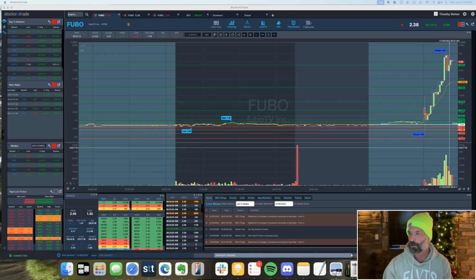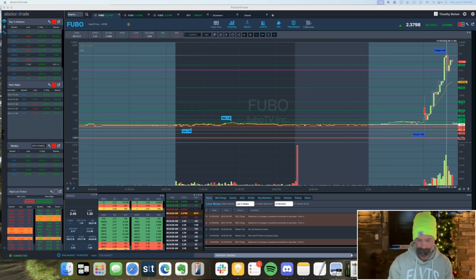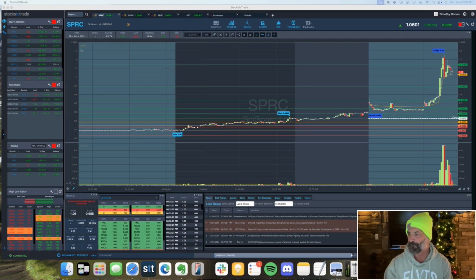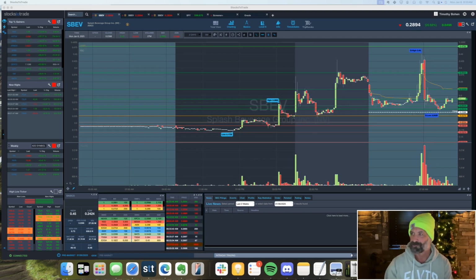Fubo, RCT, 247 by 245 or 225. SPRC, RCT. Hopefully it fades. Low float. Psychedelics. SBEV, just kind of all over the place, but it's a true penny.